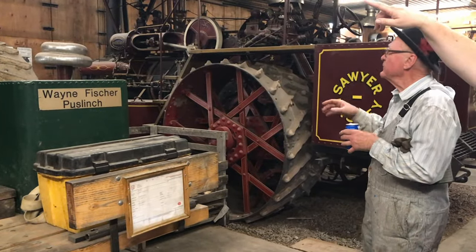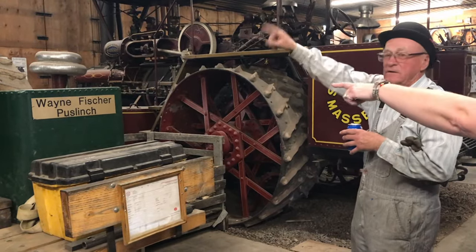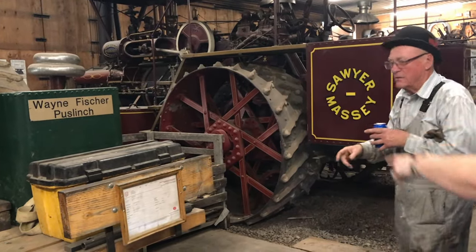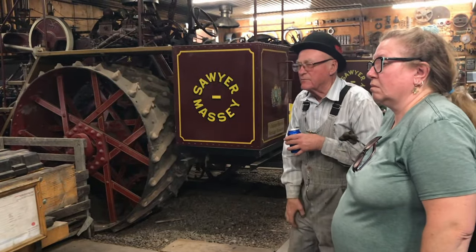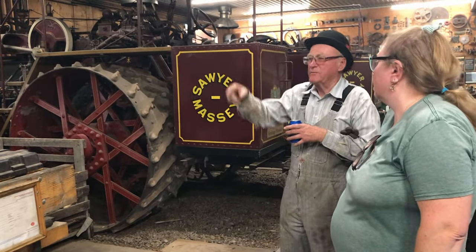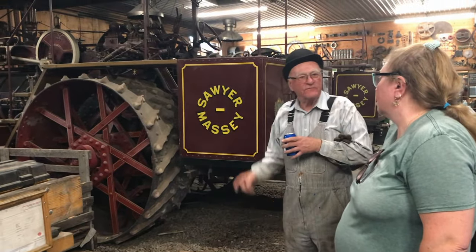So in this building, we can start up a total of eight traction engines. Do you use this one? Oh yeah. In fact, we just got the safety valve back from the calibration shop, so this will be at the Steam Air Show. He's been at every Steam Air Show for the last 15 years, this guy.